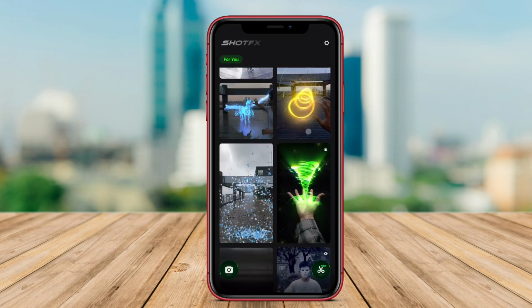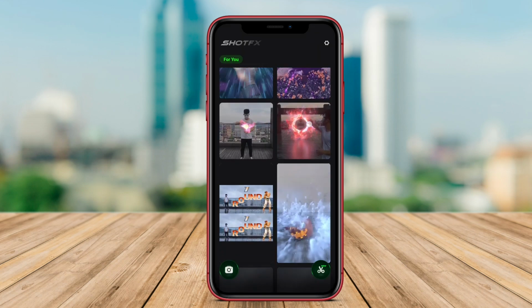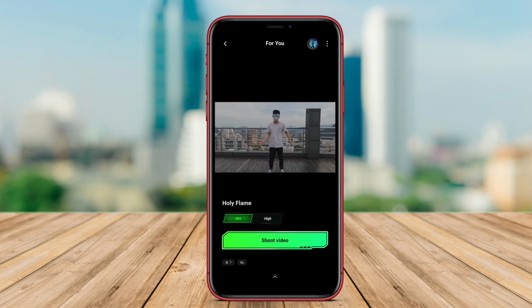Its straightforward interface makes it accessible for users at all levels, and it complements other editing apps well by allowing users to add final touches that make their videos truly stand out.